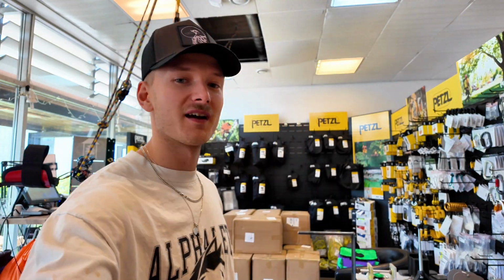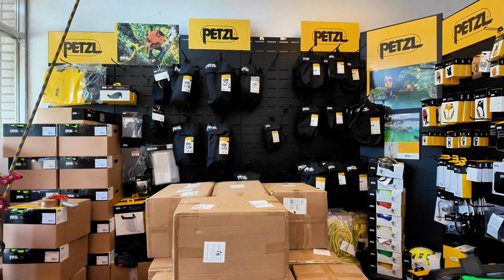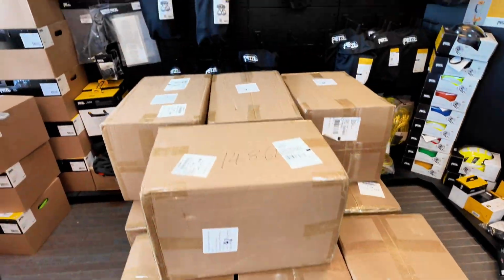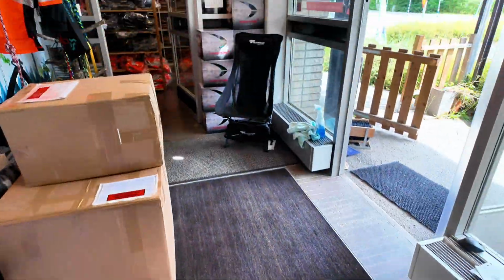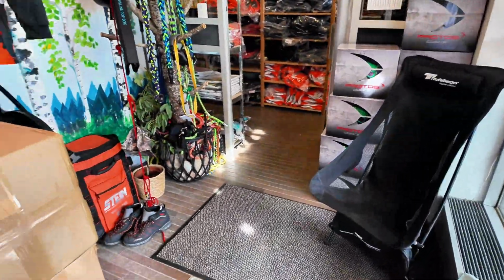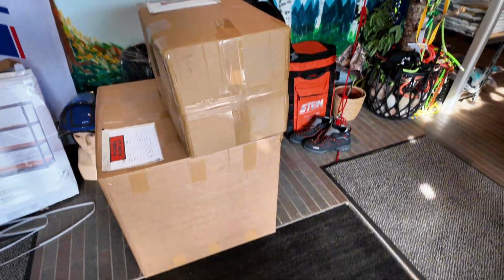Okay, that is enough packing of stuff for today. I have carried all of these bags in here. I have no clue what I'm gonna do with them. I need to find some space. I have a bunch of bags over here. I think this is 35 bags that are going out to New Zealand tomorrow.